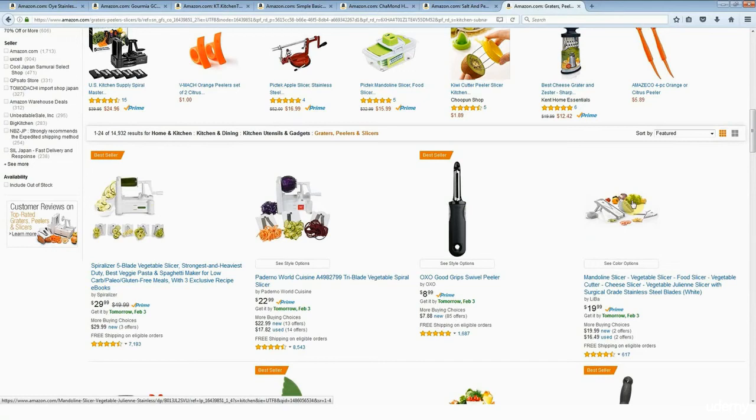Amazon says that the main image should be the product and nothing else. So there should be no props and the background should be pure white. So let's go ahead and take a look at some individual listings so I can show you what makes a really good image and what makes a not so good image.